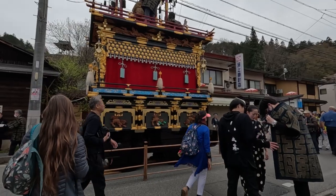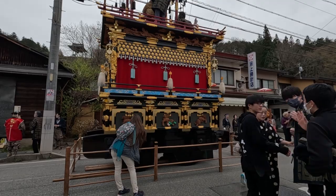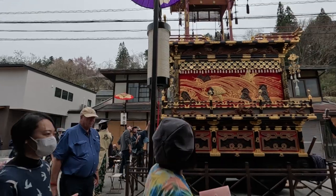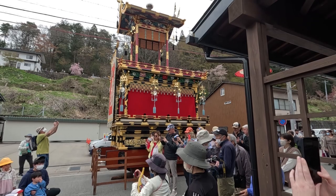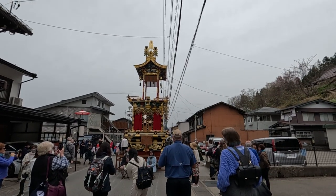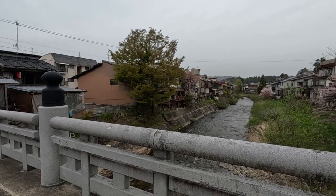And I realized, of course we have giant floats in a parade, but they don't feel the same. They don't feel as big, they don't feel as interesting. Is it just because these are intricately carved with good craftsmanship? Is it because they are old? Is it because they're foreign? To me, at least. I don't know. It just doesn't feel the same.